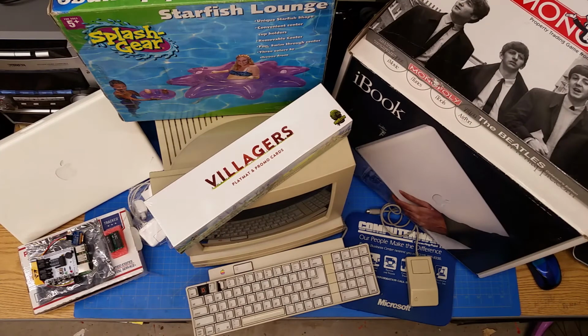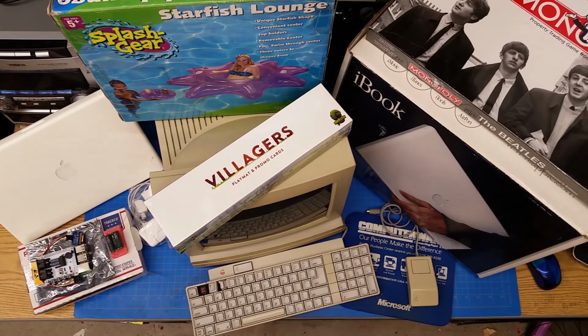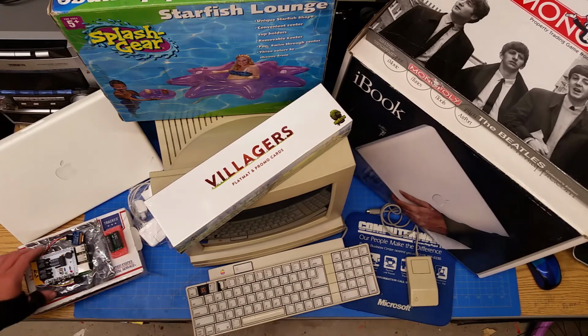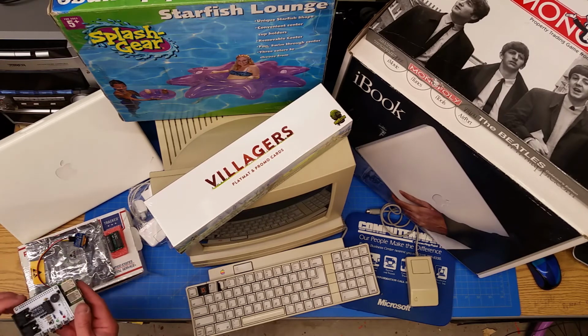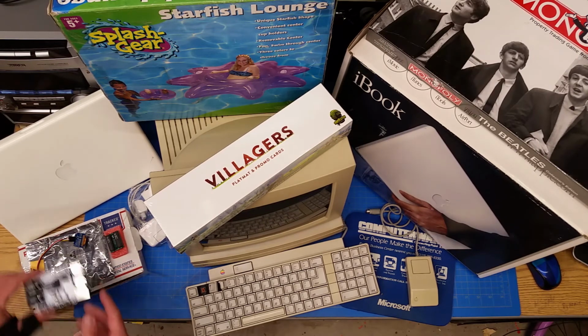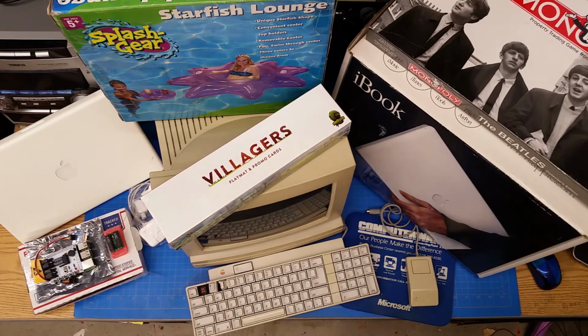So there you have it. That's what I got in here in the last week. Thank you to my brother and Rick for all this good stuff. Thank you to JSAS for the Pi 1541. Got a great LC here to work on. Lots of stuff to play with. Kids are gonna love the floaties. More stuff for them to fight over, yell, and drown each other in the pool, and got some Villagers to dive into here at some point.